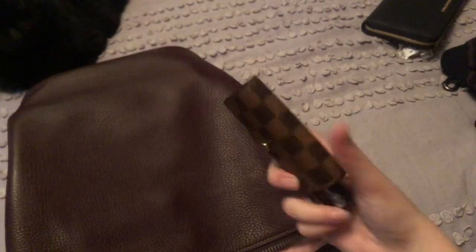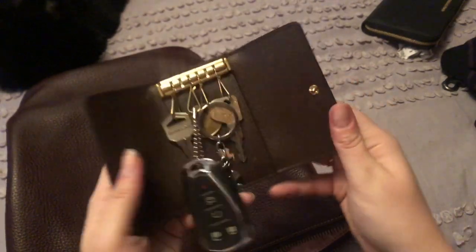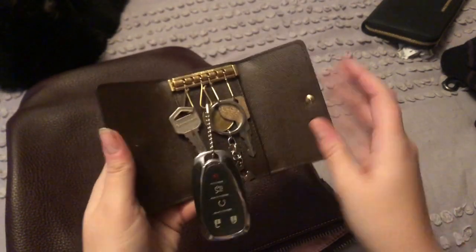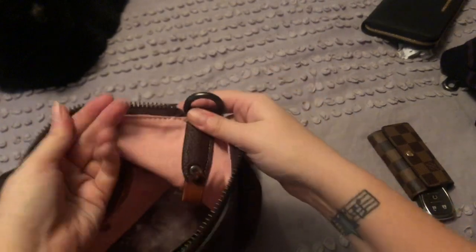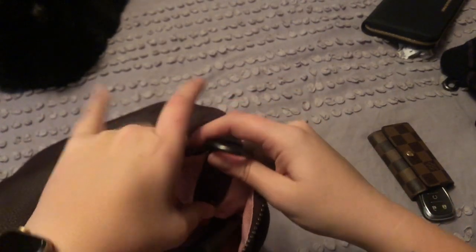At some point in the near future, I want to take my keys out of this and switch it over to a lanyard, so that I can clip it to the inside of the bag when needed, so it's easier to find. The clip on the inside of the bag is a very strong button, so I think it'll be very handy to hold keys and be able to find them quicker.